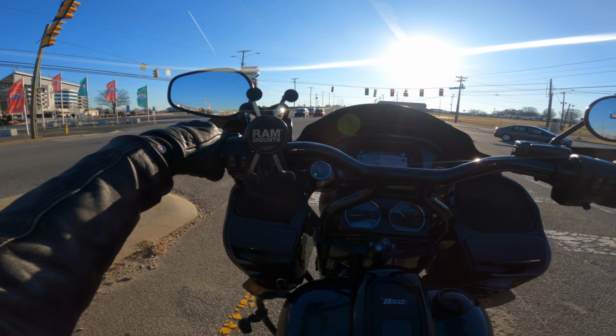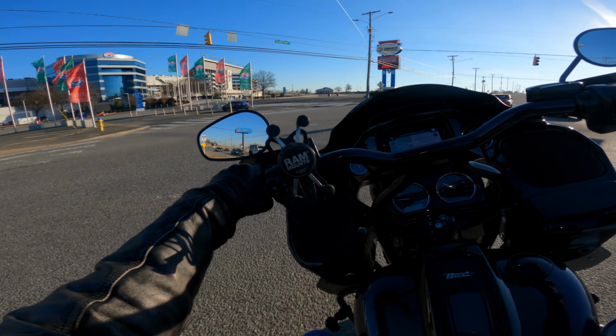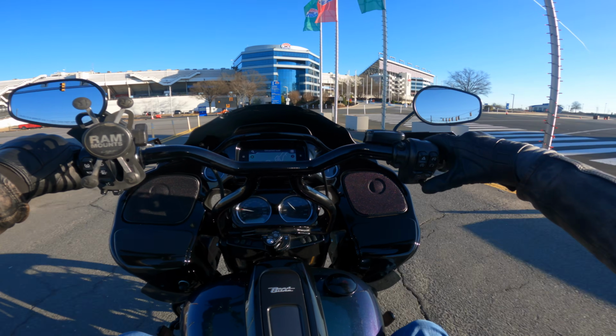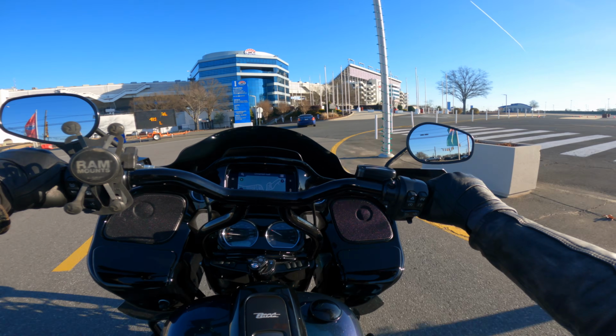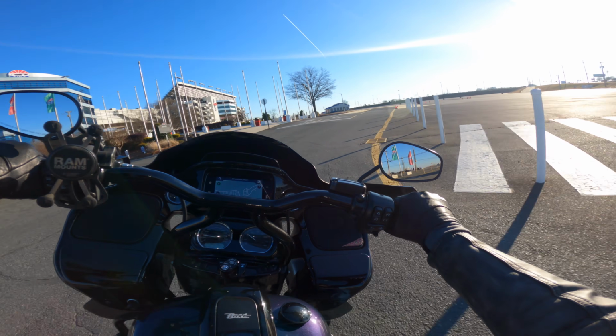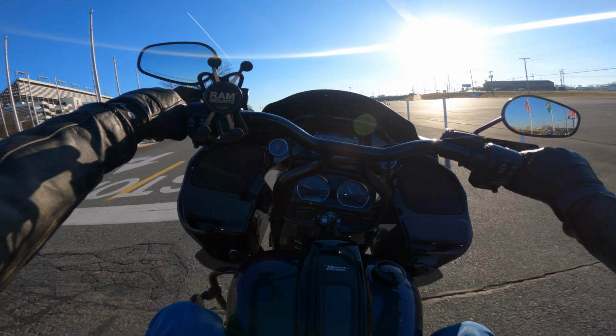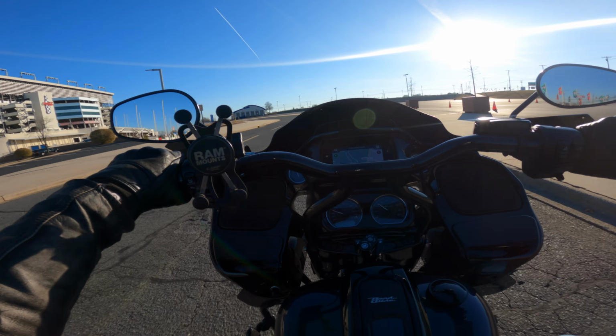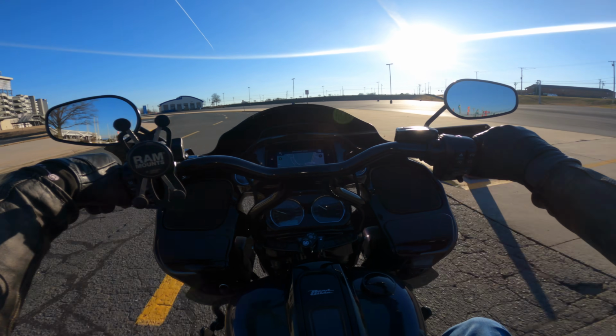Don't want to miss this light. Oh yeah, the bike feels really good. Let's see, this is a little bit of a sharper turn. See how she feels there? Oh yeah. Bike feels good, feels solid.